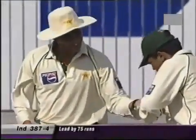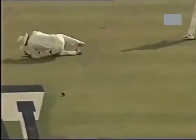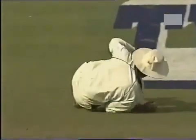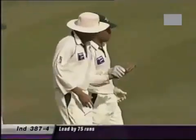Now again the fielding leaves a lot to be desired. If you're an international team, these have to be stopped. You can understand it's just stayed low, but you've got to stop those. These are regulation stops for a high-class slip cordon. It's the second time Yunus Khan has let a similar kind of shot just go through. Just a bit too late getting down on the ball. It happened the first time on the right-hand side, this time on the left hand.